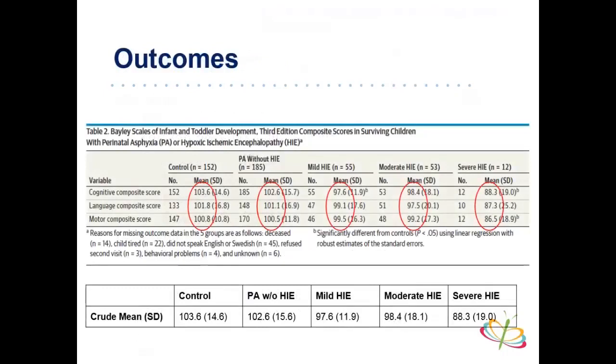It was kind of interesting to note there was no significant difference in the crude mean of the Bayley scores between children with mild HIE and those with moderate HIE. In conversations I was having with Dr. Pryor, we had more children who passed away in that moderate group, so again, you can't really account for whatever their scores may have been.